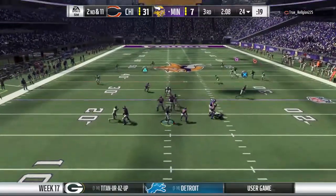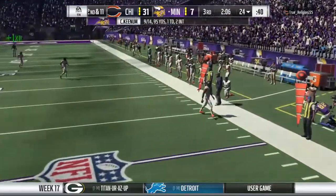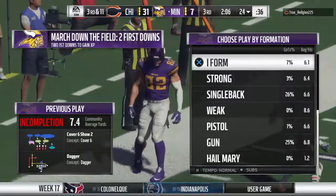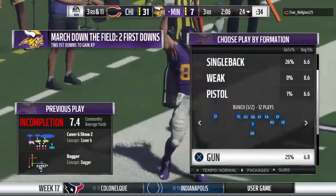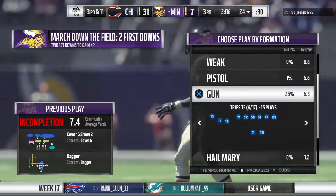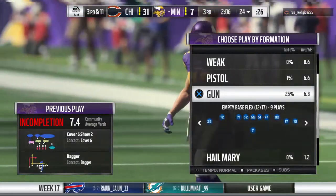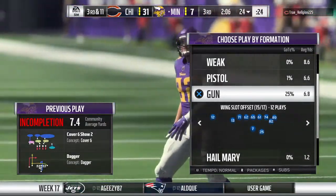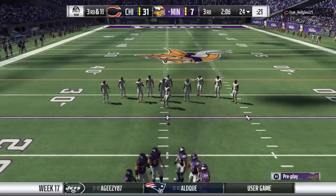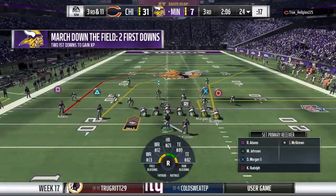Second down, here's Keenum. And this one taken in on the right sideline, but not in the field of play. They say it's incomplete. The throw led him a little too far. It brings up third down. The Vikings on third down. They've converted 3 out of 5 thus far. This is 3rd and 11.